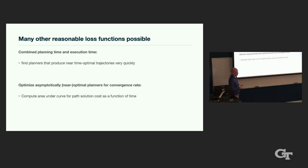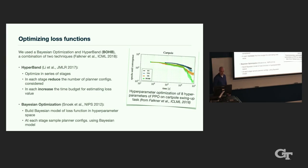Of course, this is just one possible definition. Now that we have this general hyperparameter optimization framework, we can throw in anything else that we can now easily formulate. So we can say, well, we want some combination of planning time and execution time. We want short paths that also take short time to compute. Or we want to optimize the convergence rate. There are all these planners that essentially never terminate, but have anytime properties where we can return a solution. And I care that this curve of the length of the path goes to the optimal path as fast as possible. So we can come up with loss functions for that too. I won't present results for those two things, but I'll show some results for optimizing planning time.